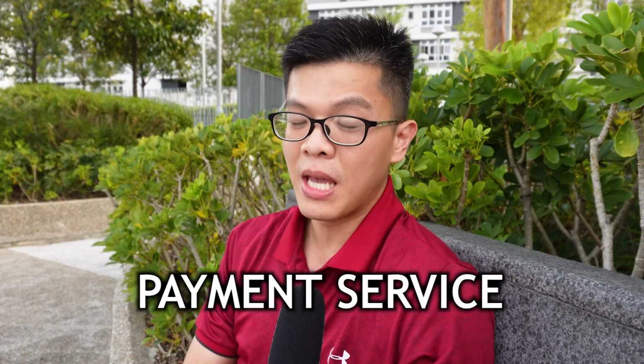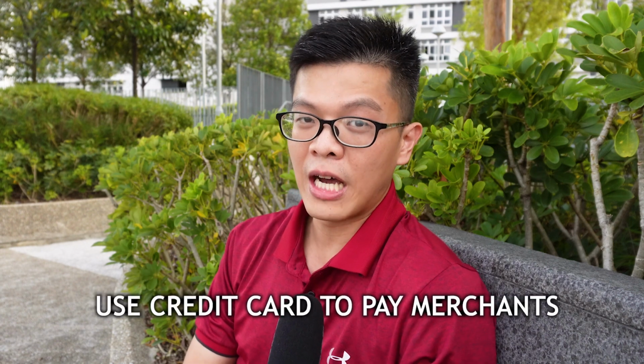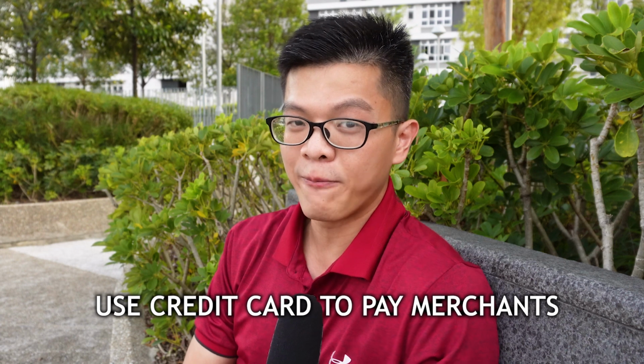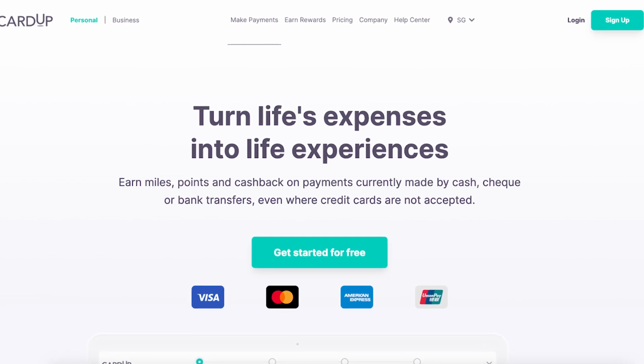So CardUp is actually a payment processing service that allows you to use your credit card as a form of payment to merchants who do not accept any kind of credit card payment. At the same time, allowing you to earn miles or cashback based on the credit cards that you have used for payment. So what kind of payments can you do with CardUp?